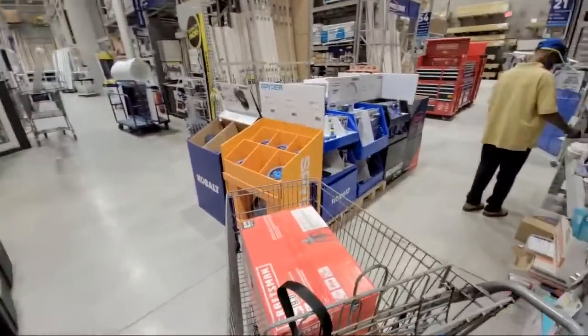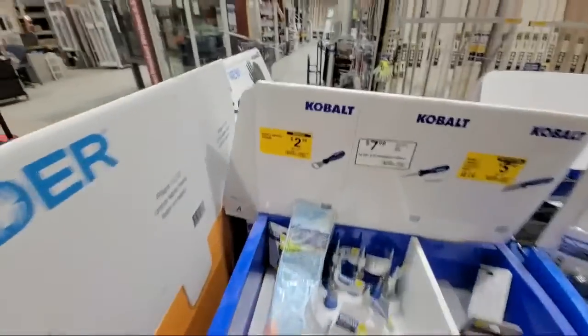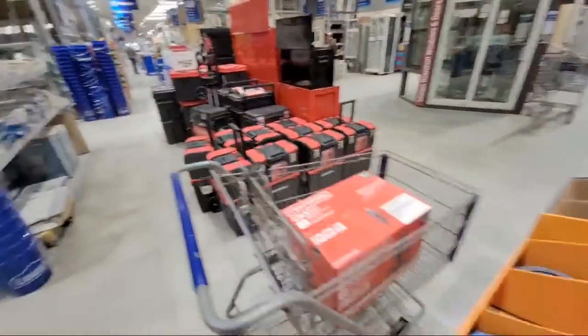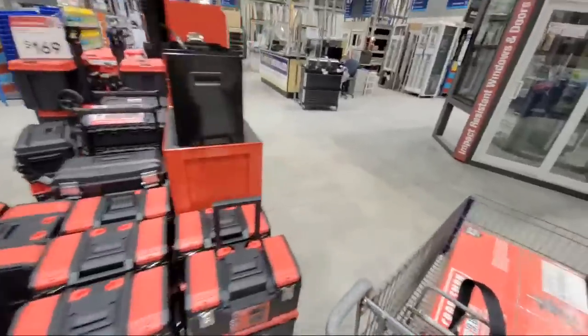There was something back here I wanted to show you. I think I showed you these the other night too, right? These are the bottle openers for $2.98. All right. And I'm still hoping they lower the price of these trade stacks back down.